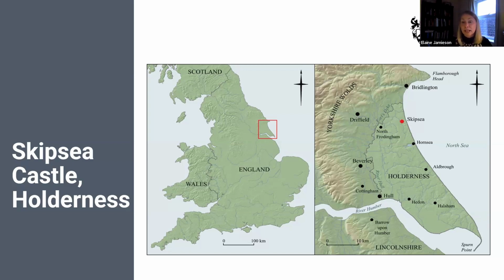Holderness itself is quite a low-lying area, and it's formed primarily of glacial deposits of clay, overlying chalk, with the chalk outcropping on the Yorkshire Wolds. The very soft nature of the coastline along the North Sea means it's very susceptible to erosion. And indeed, that coastline is eroding about 2 metres every year, as they estimate. So we've lost quite a lot of medieval settlements, medieval ports along that coastline already. And it's forever creeping closer to Skipsea Castle.